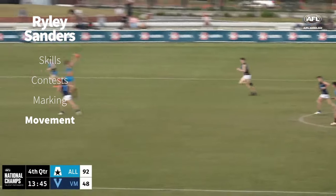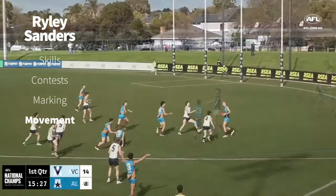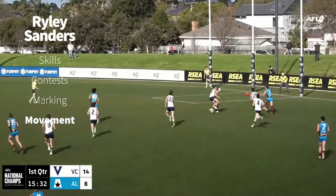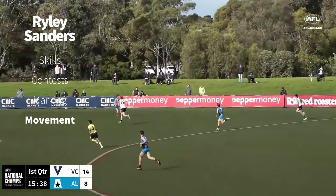In the middle of the park was Ollington. Ollington forward to Sanders. Sanders, a step one way, a step smart the other, kick. A kick to the left. Ostermer, not paid the mark. Gets a handpass out to Sanders. Sweeps it out wide. Combines well with his teammate there in O'Sullivan. Sanders with a couple of bounces. Kicks out wide towards Gothard.